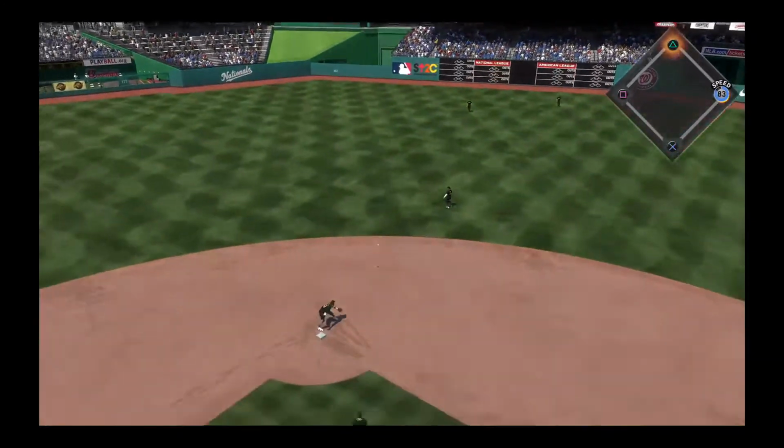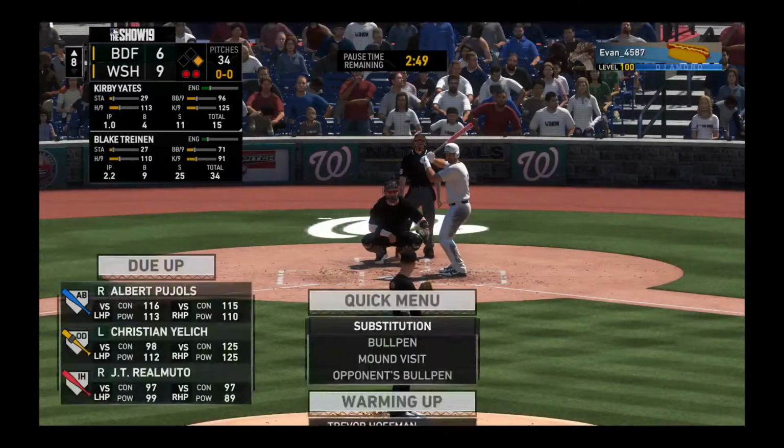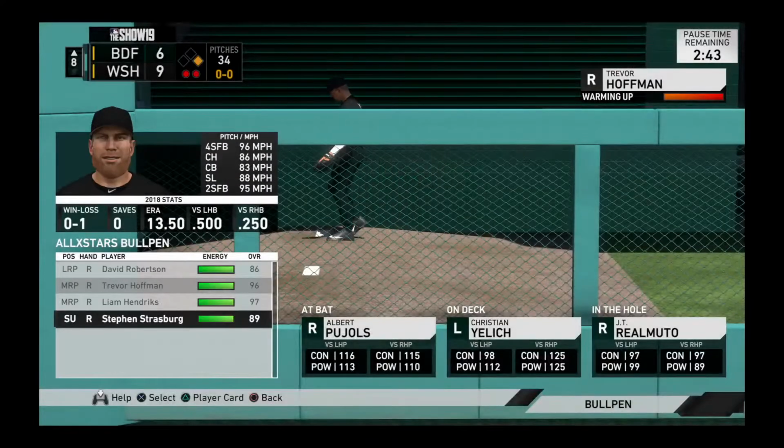And the 2-out hit will bring Albert Pujols to the plate. Here's Albert now. He's got 3 hits, including a double to this point. Albert Pujols.